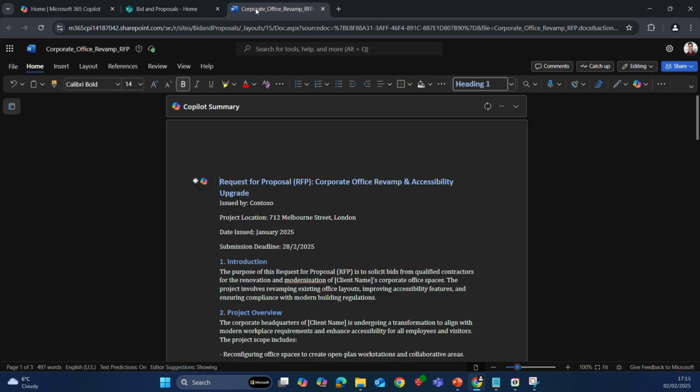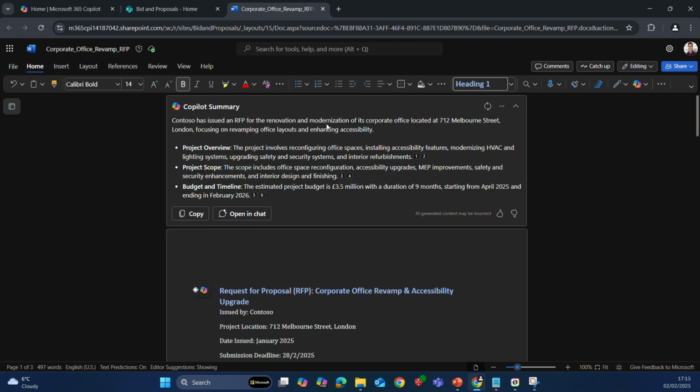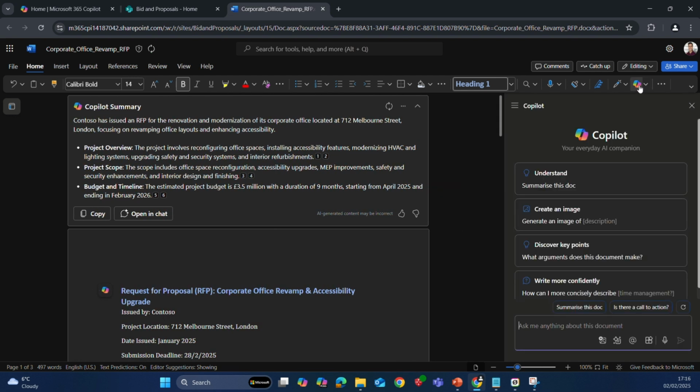Let's quickly switch over to Word for a second. Now, if you've been using Microsoft Copilot for a while now, you'll see that within large documents, you get an automated summary of what is in context to the large document here. But did you know you can actually go up into Copilot, click on the top right here, and yes, we can have a conversation with Copilot about understanding the specific document.